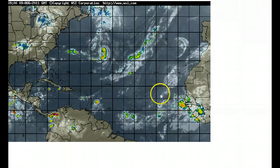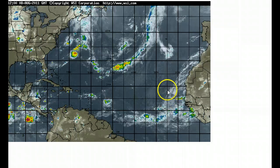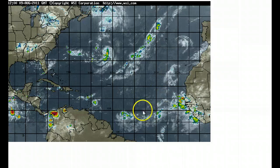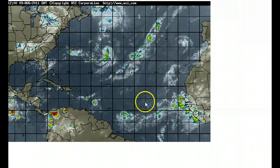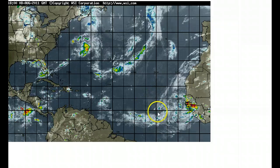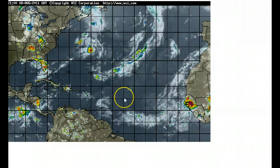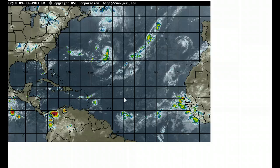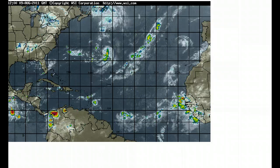This was designated Invest 92L a few days ago. One of our first Cape Verde type waves we were really watching here. And I'll show you in a moment, it's embedded in a lot of dry air and dust. It had a pretty decent circulation center with it, with a possible area of low pressure here. So this will be one we'll be watching as it moves westward for the next week, to see if it wants to develop down the road. Again, just one to watch and see.